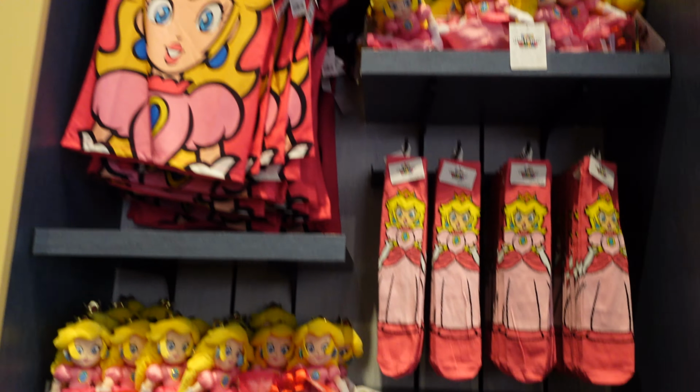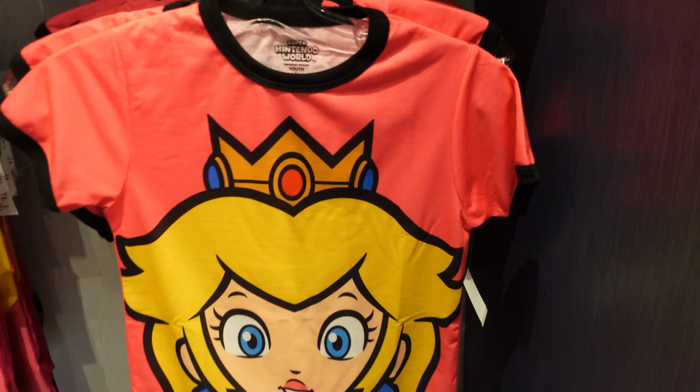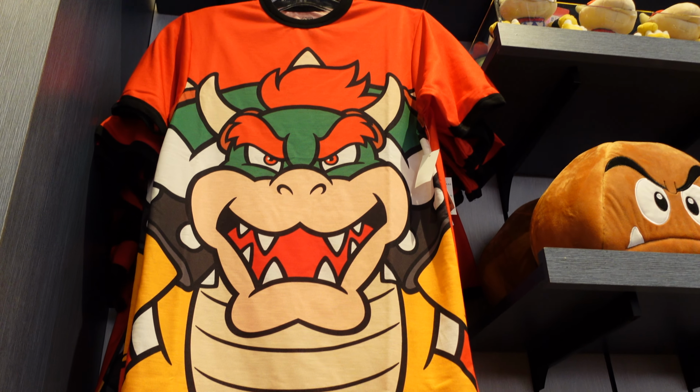Okay, so they have like a whole Princess Peach section. We got this t-shirt. Let's see how much this is. This is $25. Is there like this little drawstring bag we have? $28. Alright, looks like they also have some Bowser merch.